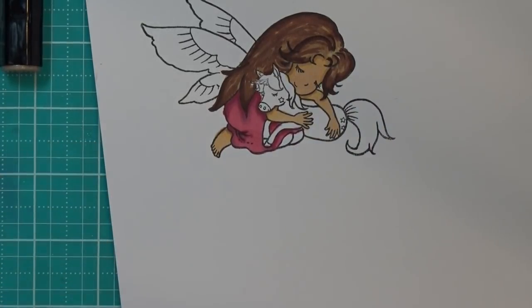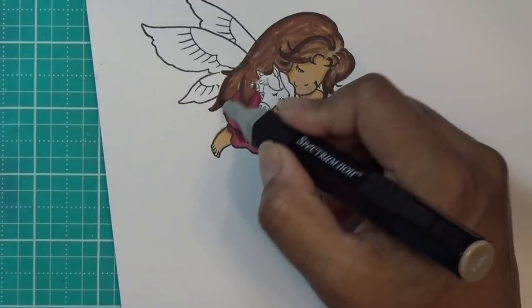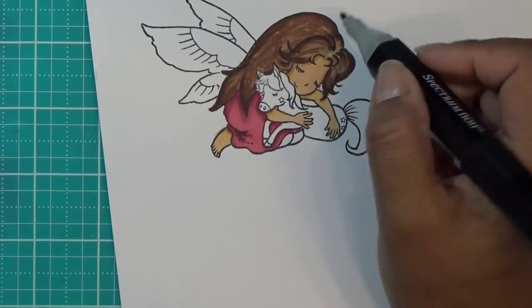Okay, so I'm going to keep playing with this just to make it look a little better from that MB. I'm sorry, TN7, go back into this guy, the medium shade. And just fill it in so it looks a little better. And I'll be right back.